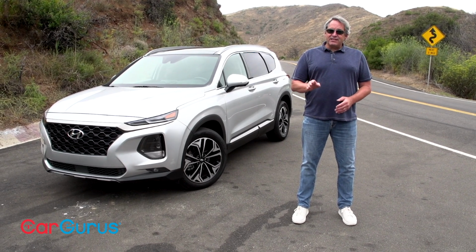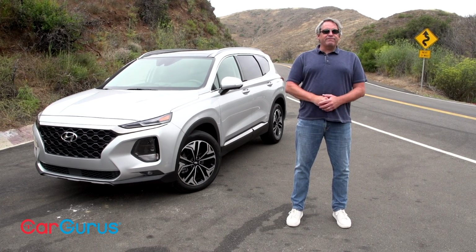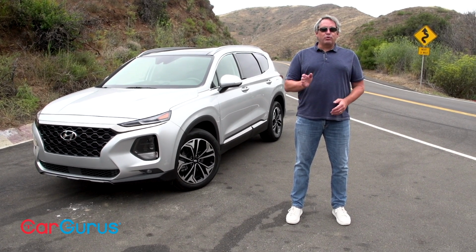But is this SUV satisfying to drive, to ride in, and to use on a daily basis? Well, that's what we're here to find out, so let's take a closer look at the 2020 Hyundai Santa Fe.